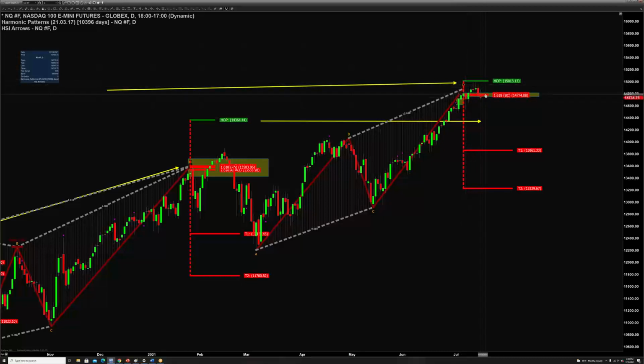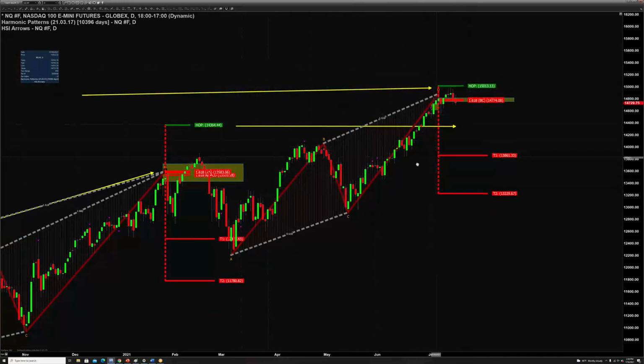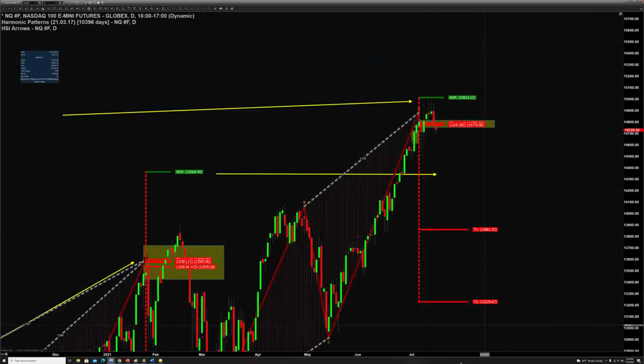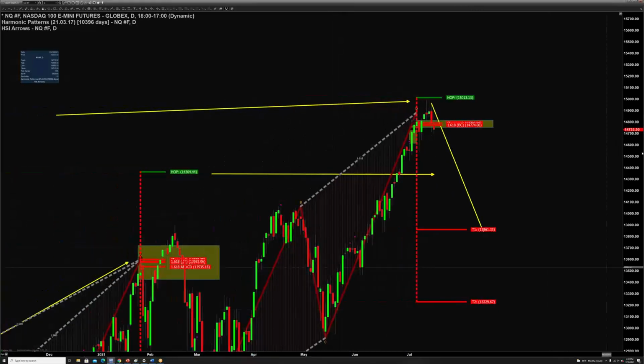You have everything you want to see here. Independent of the crab pattern, the ABCD itself has already set up to complete the pattern and begin to roll over with a fairly ideal 3-bar reversal. So not surprised to see this pause right now and target as low as this target 1 on this reaction off of that ABCD. Something a little bit larger wouldn't be a surprise either.